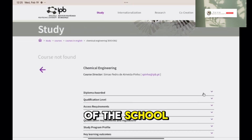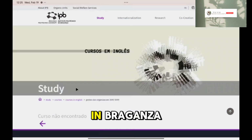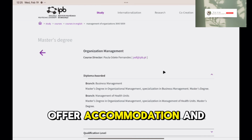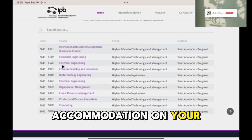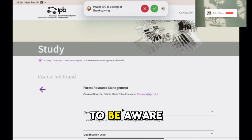Now the name of the school, I don't think I mentioned this yet. The name of the school is Polytechnic Institute of Bragança. The institution is in Bragança, located in a small city in the northeastern part of Portugal. It's about 4 to 5 hours away from Lisbon. I would also like to call out that the school doesn't offer accommodation, and please be aware of that. You have to take care of your accommodation on your own. Also, in these small cities there are no jobs, and most times you speak Portuguese in the smaller cities, so you also have to be aware of this.